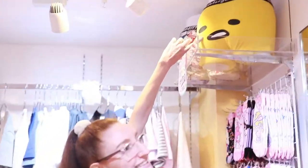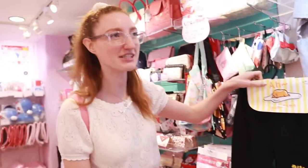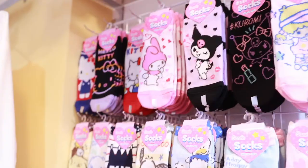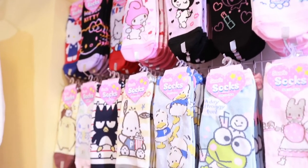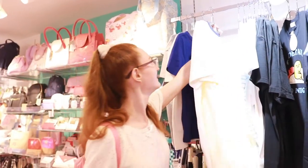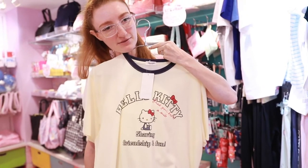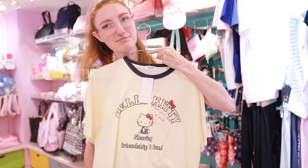Oh my god. It's so funny because tights are for exercise and Gudetama would never. Gudetama is for sleeping. I want to get Dan those Gudetama. Yeah, they're so funny. Gudetama, good night. So tempting. But also it's kind of plain. It's so plain. But it's really cool.